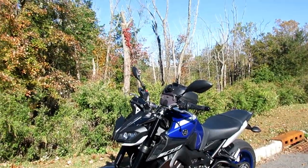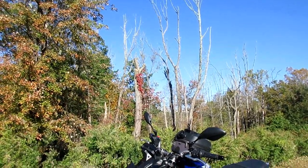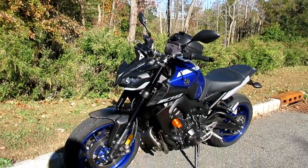And not every tree has beautiful leaves on it. Some of them don't make it through the winter here, or the summer, who knows.